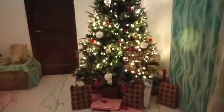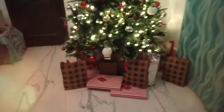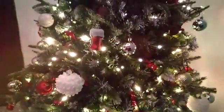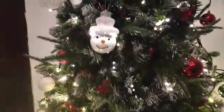As soon as you enter, there's a small door jingle, and above I have this Christmas village, and as you turn you have the tree. My presents are all wrapped and ready to be delivered. This is my Christmas tree.